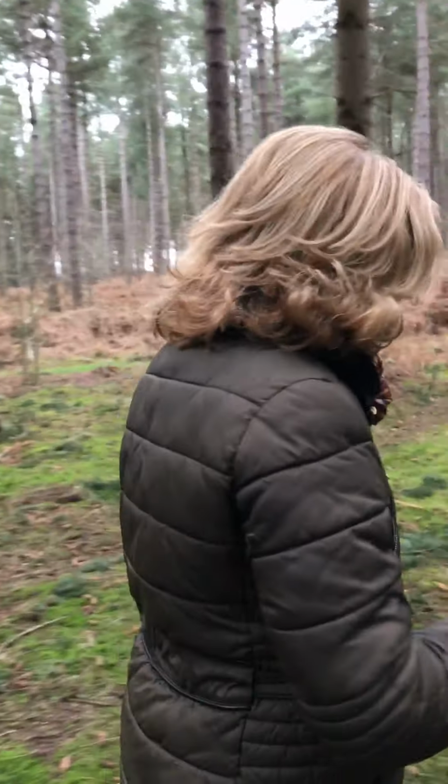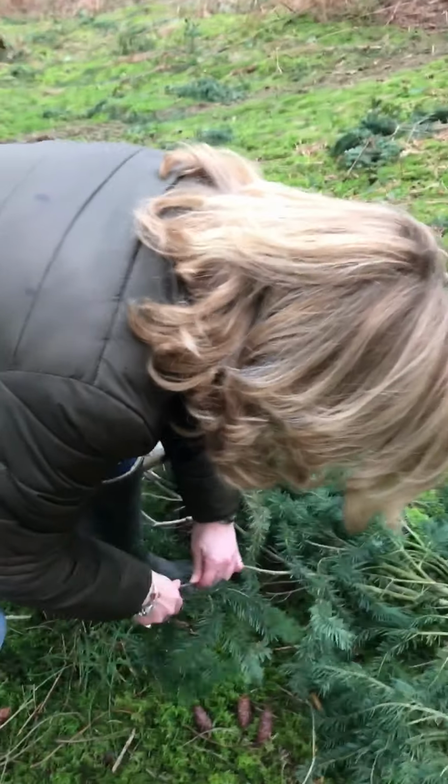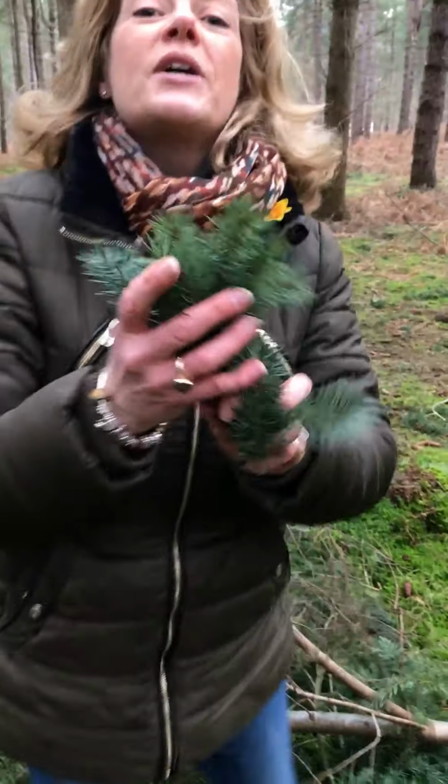I pretty much know these woods like the back of my hand. I come through here throughout the seasons. A lot of the spruce here, I wait until in the winter time the trees actually drop their canopy, their branches. They jettison any of their weak branches to prepare themselves for winter, and that's what I harvest. I'll show you. For my Christmas wreaths.